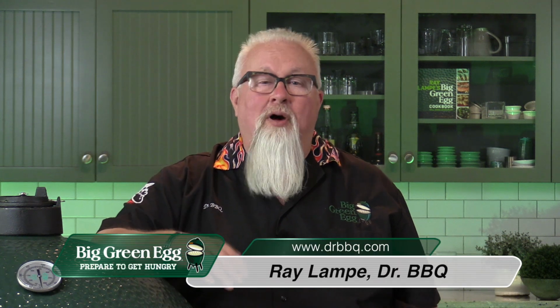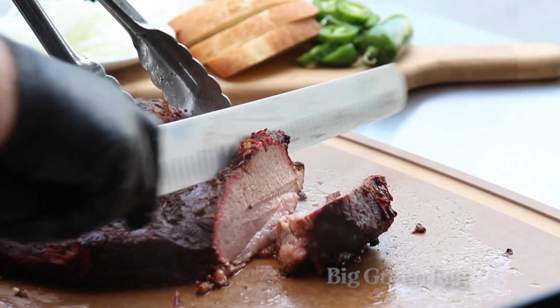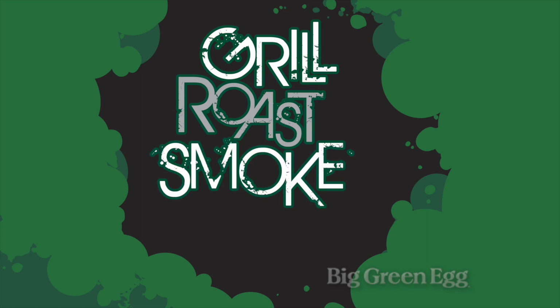The question is, what can you cook on a Big Green Egg? Well, the real question should be, what can't you cook on a Big Green Egg? We've cooked everything you could imagine. I personally have cooked hot stuff, cool stuff. I've smoked things. I've cooked on planks. I've cooked everything. Seriously, the Big Green Egg is great at grilling, roasting, smoking, and baking.